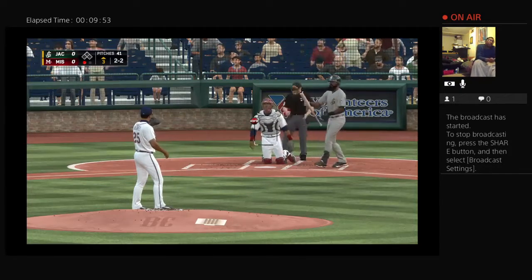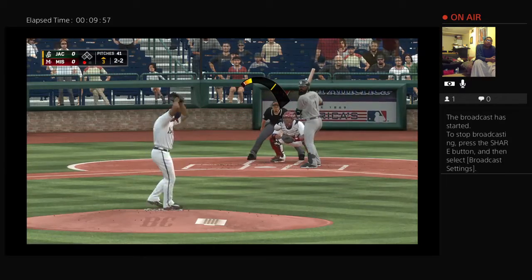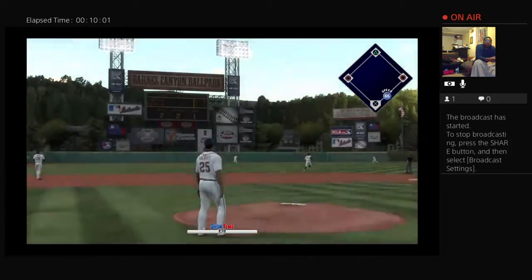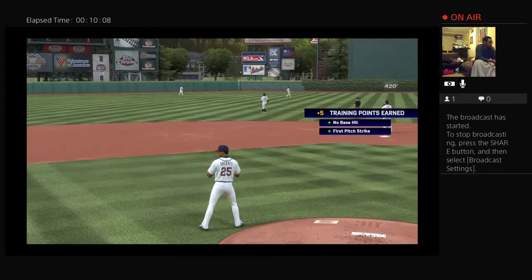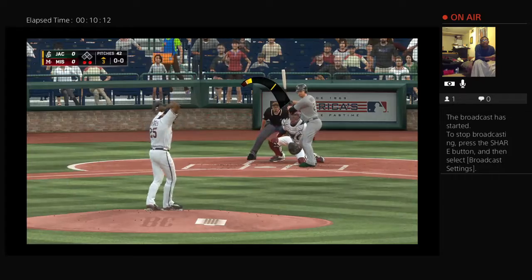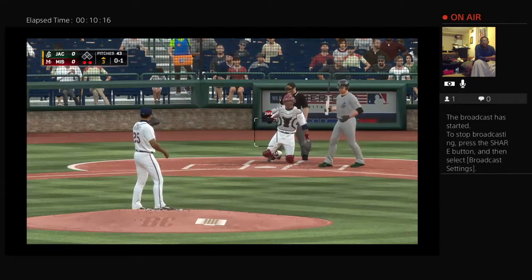Fouled off into the seats behind first. Into the windup, here comes the 2-2 pitch. Swung on and lifted in the air to left center. Bravo will range to his left as he tracks this one down in left center for the second out of the inning. Only one hit in this game. Now batting, shortstop, Eric. Sends that one out of play for strike one.